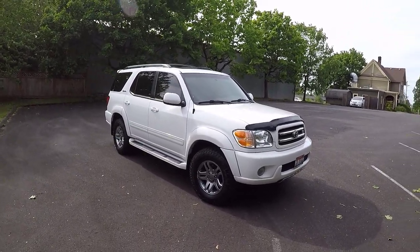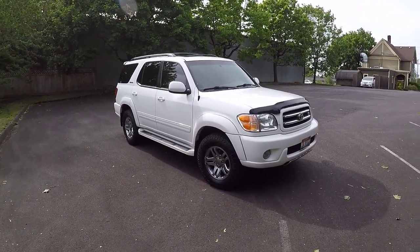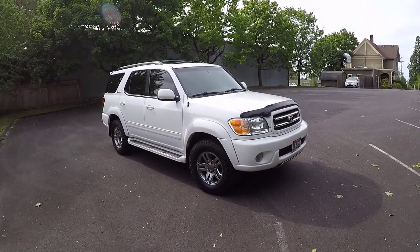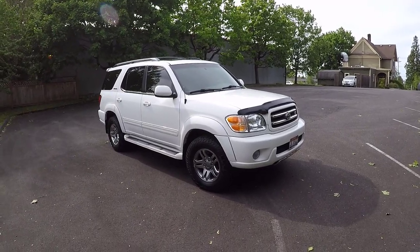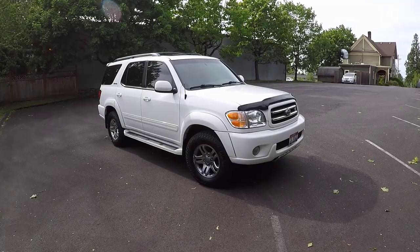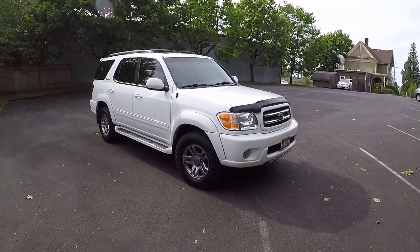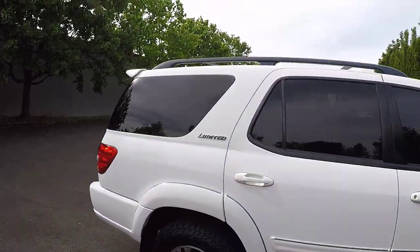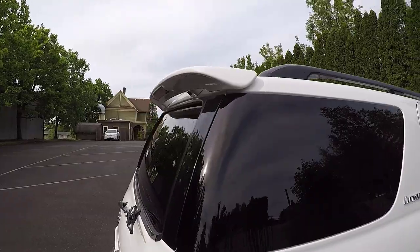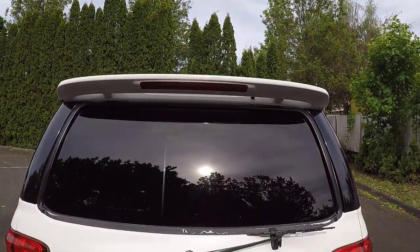At any rate, what were the options for the Limited? Well, options for the Limited model are, well, they're limited. They include the DVD entertainment system, rear seat audio, which this vehicle has, in-dash CD changer, a rear self-leveling suspension, and a rear spoiler. This vehicle, yeah, it does have the rear spoiler, and that looks pretty cool, actually. Here's the rear spoiler right there, and it has the third brake light up high right there. I think that's pretty cool.